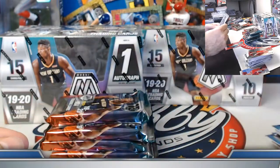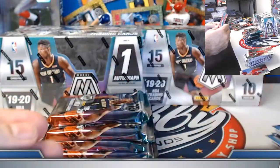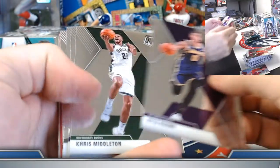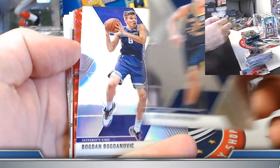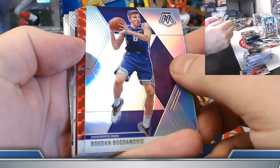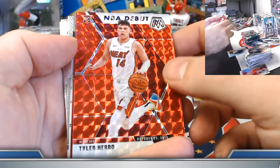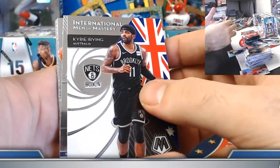Hit for the Knicks. See if we can get a little auto action coming up, well, one of the next few packs coming up. Bogdanovic. Silver. Another Tyler Herro, NBA debut on this one. So two red mosaics for the Heat. Congrats on those. Harden montage insert. Kyrie, Men of Mastery insert. Ja, debut rookie.